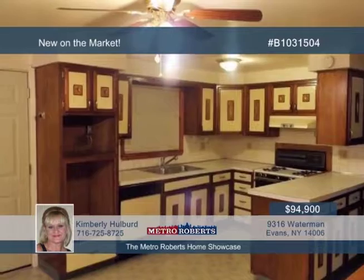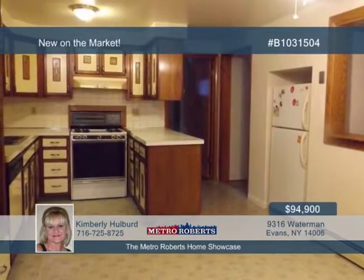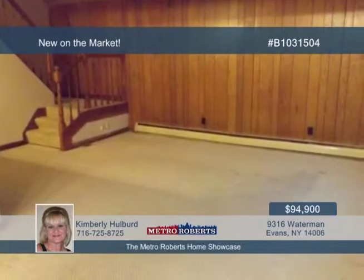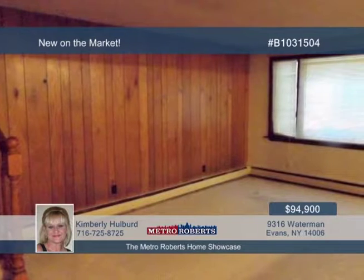You don't want to miss this three-bedroom, two-bath cape on an oversized wooded lot within walking distance to Evanstown Park and Beach. A cozy living room and formal dining room are featured, plus a kitchen with lots of cabinets and all appliances included, as is.